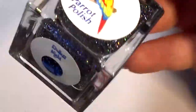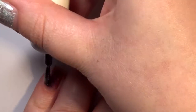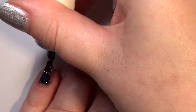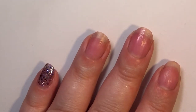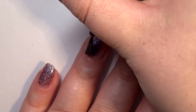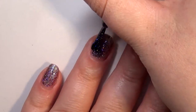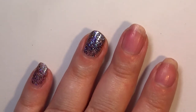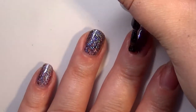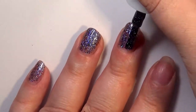First up is Endless Night. There's blue in there, there's black in there, there's holo in there, and I'm pretty much going to be sounding like a broken record by the end of this swatch video, because the consistency in the formula of this was awesome across the board. All of them performed pretty much the same, meaning that they got to full opacity in 2 coats with one exception. I'm going to point that out.